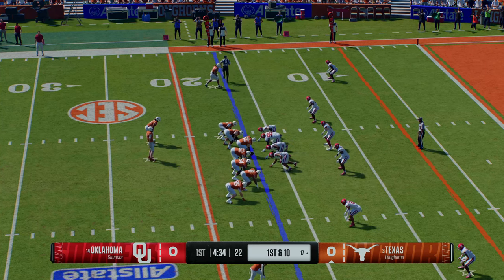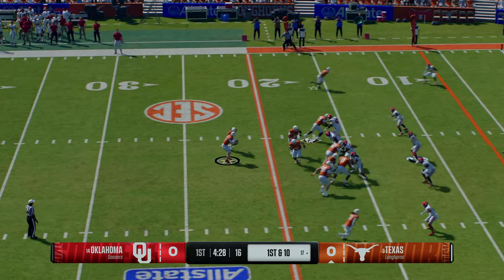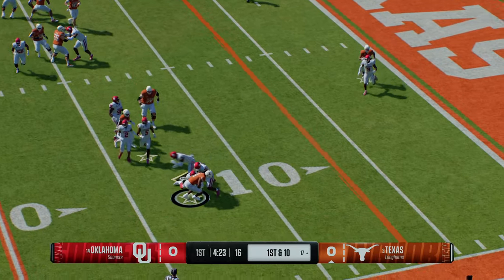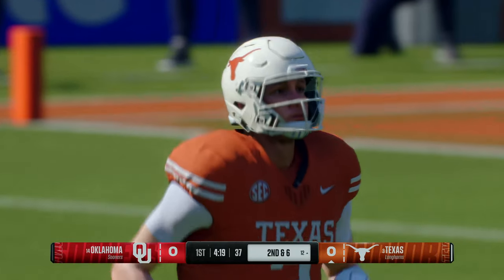The Longhorns are in the red zone. Moving the receiver around pre-snap. On the run, it's Baxter. They pick up four, so second down and six coming up.